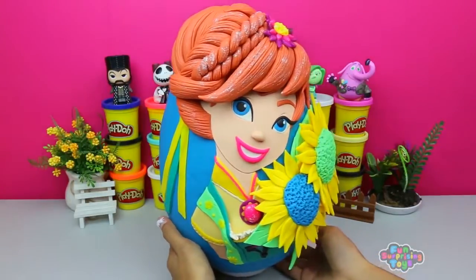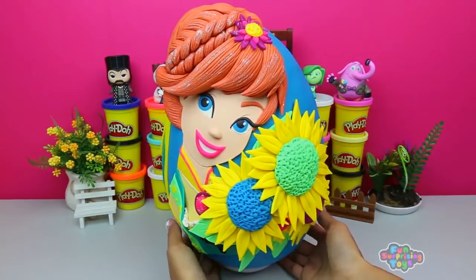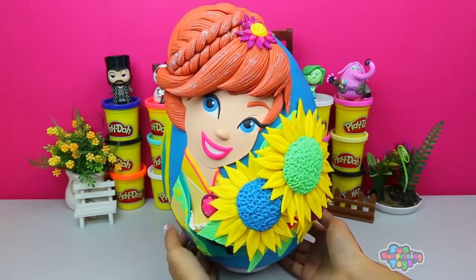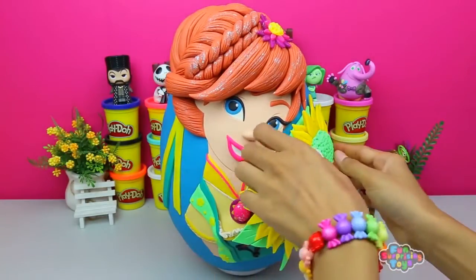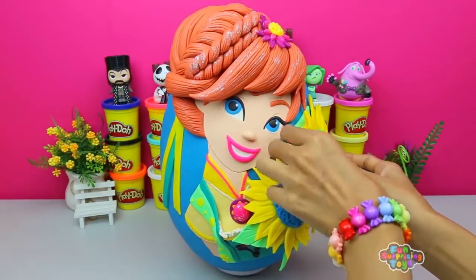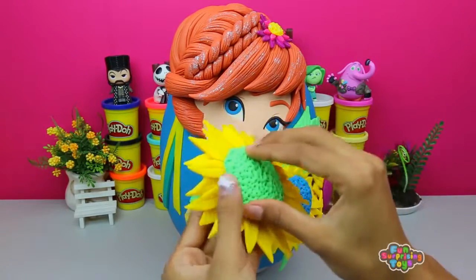Look into those beautiful princess's turquoise blue eyes. Her rosy cheeks, her thin lips, her strawberry blonde hair and colorful sunflowers. She looks magnificent! Let's take apart these sunflowers, my favorite flower in the universe.